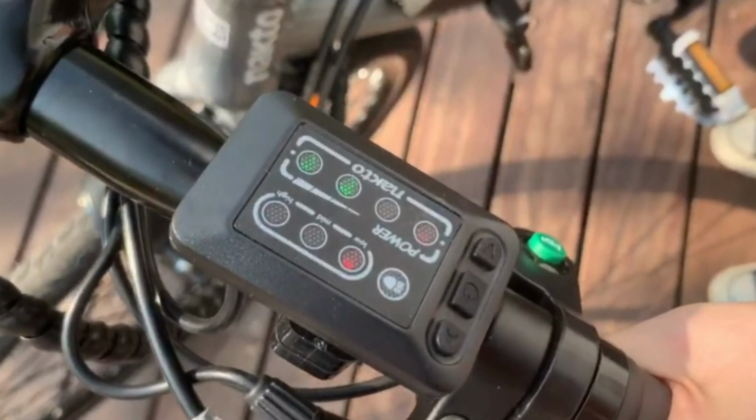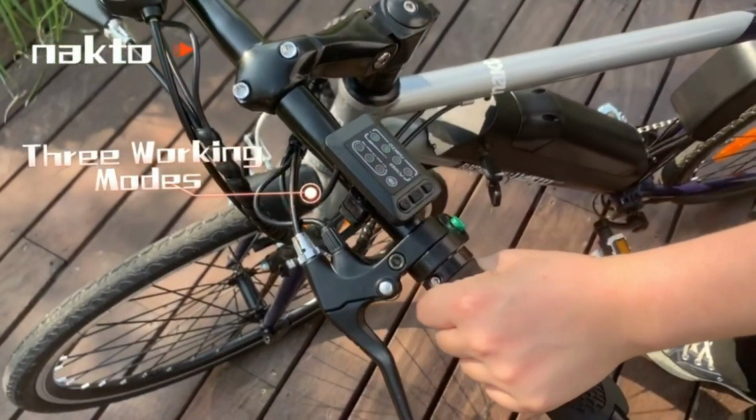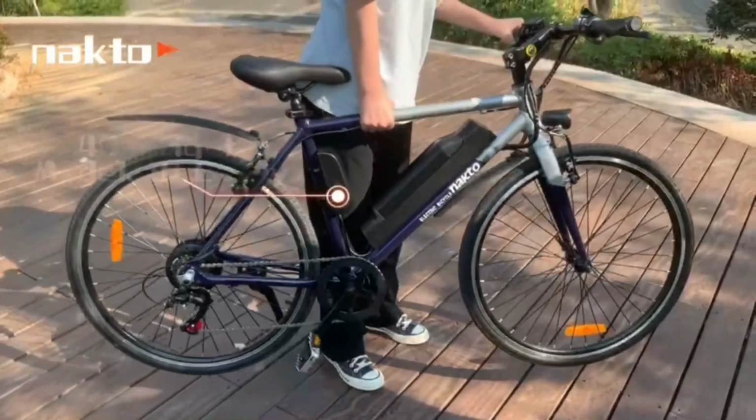More to come, the LCD display shows battery and 3 assist levels that together allow you to read your statistics with ease. In addition to that, the bike comes with 3 working modes.